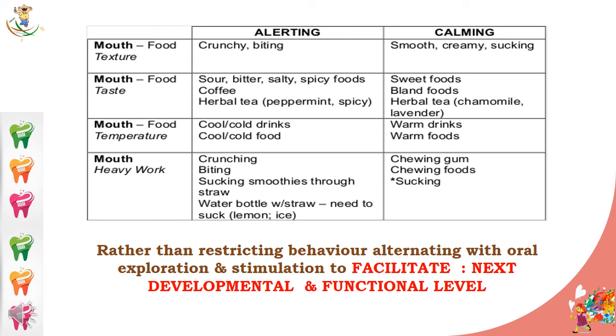The textures can be crunchy on biting or smooth, creamy, and succulent. Taste wise, they can be sour, bitter, and or spicy, and the calming tastes are sweet, bland, or herbal teas like chamomile or lavender. When it comes to temperature of food, it can be either cold, which alerts the senses, or warm, which calms the senses. And the efforts taken to chew the foods, as in crunching, biting, sucking, swallowing, or even chewing, makes up for the oromotor activities. The function of such responses is to either awaken or calm the orofacial muscles.